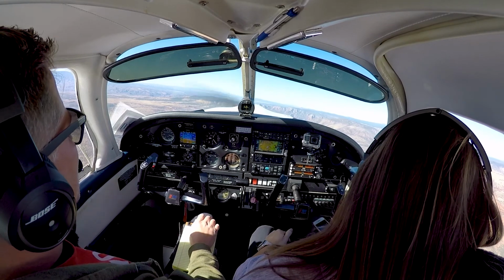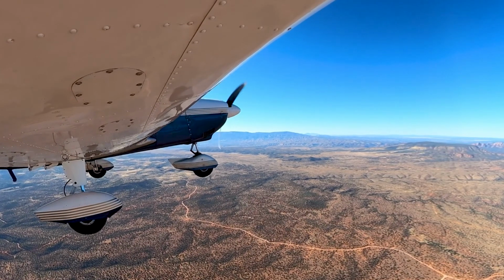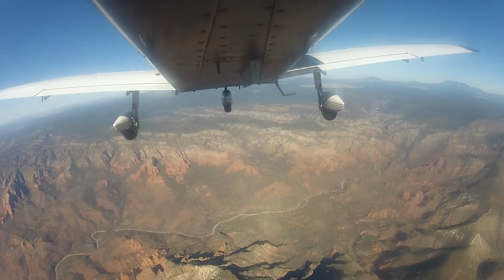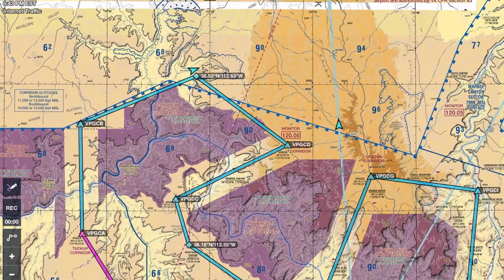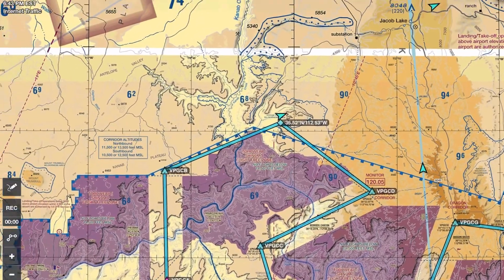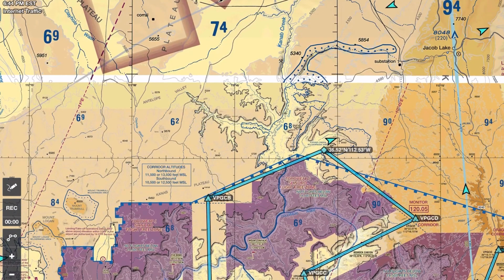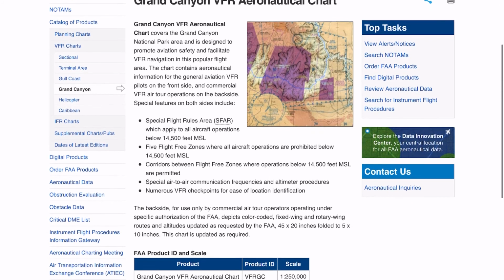It's not uncommon to experience severe updrafts and downdrafts as you approach the faces of the canyon, so be careful and talk to an instructor about how to handle these. There will be traffic below you. They're tour aircraft and they have special permits to be lower than general aviation traffic. Do not fly at their altitudes or get in their way. As I mentioned before, read up on the official procedures before attempting to do this.